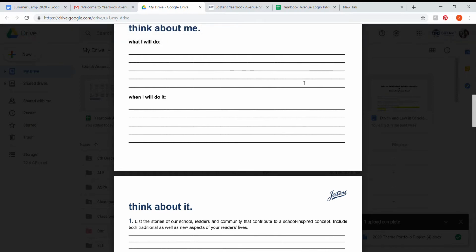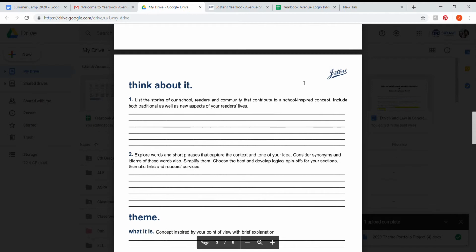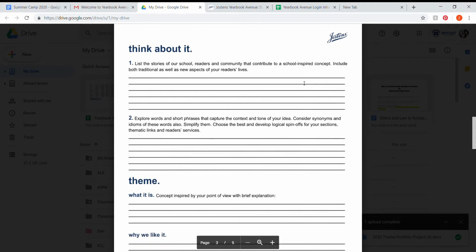After you figure out what everybody's good at, then figure out, okay, so I'm good at this, this person's good at this, we should divide the workload up this way, and that way we have the strongest product we can possibly present. The next page, it's about brainstorming and coming up with those theme ideas that can help reflect our school.